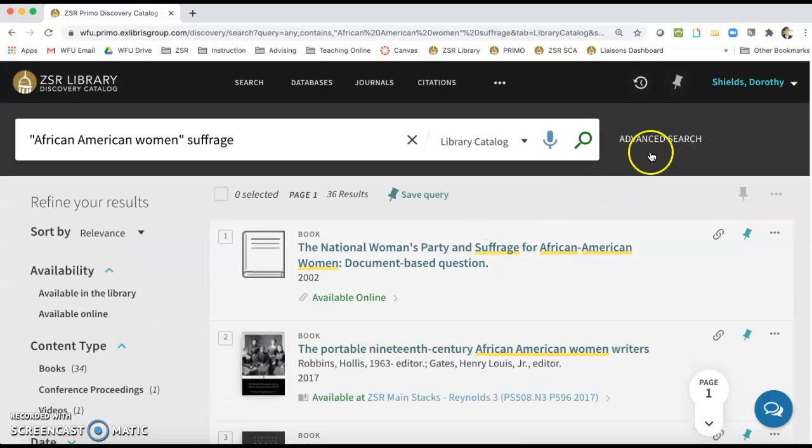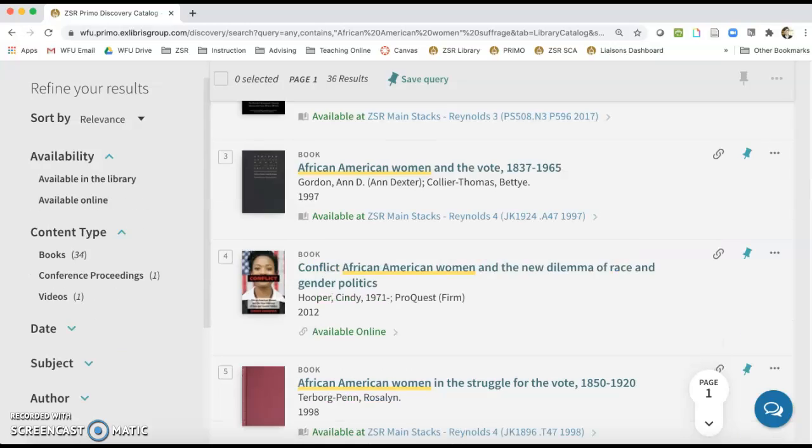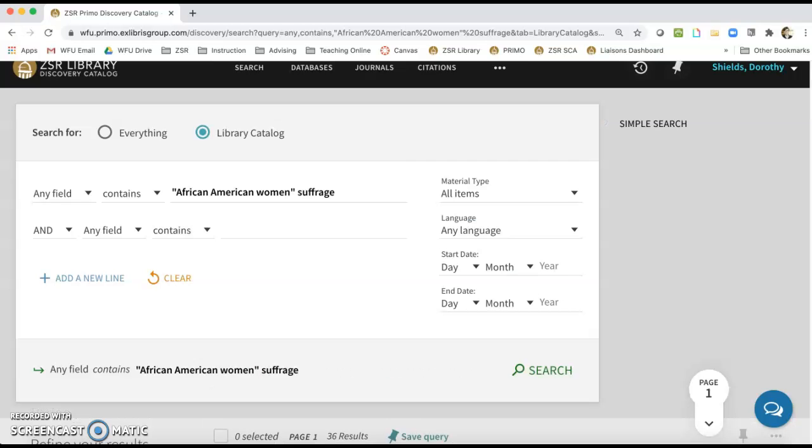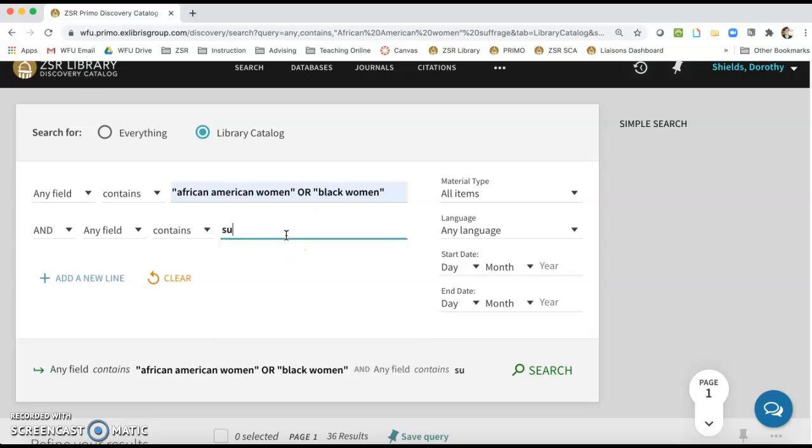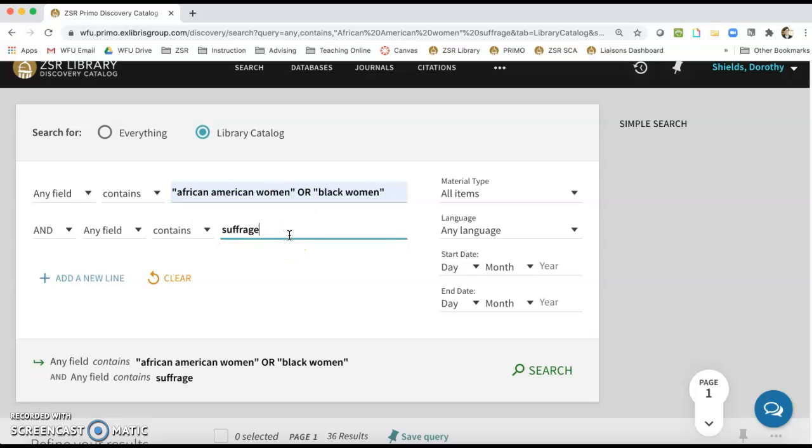I can also use the advanced search button up at the top to expand our results. Because both the phrases African American women and Black women may be used for this topic, I can use OR to tell Primo to look for either of these terms. Then I'm going to add back in the keyword suffrage.